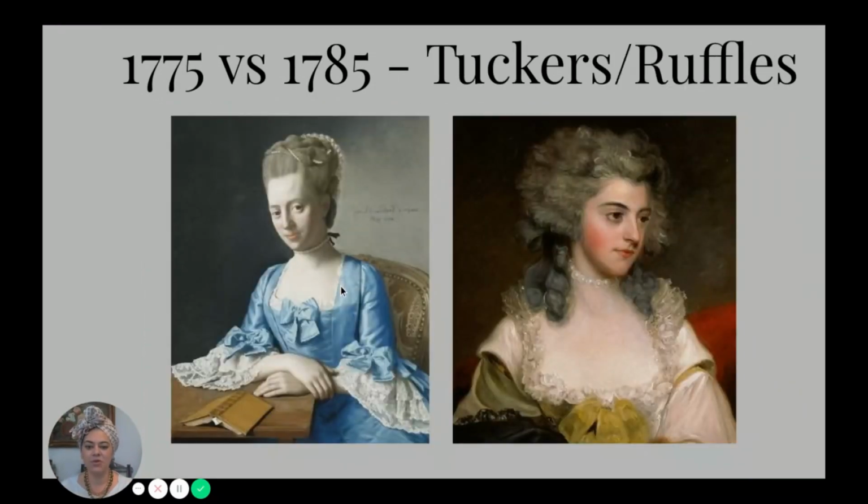You also see the same sort of rules happening with tuckers and ruffles. A tucker is the thing that fills in the bodice line of your dress in the 18th century. And we leave this element out of a lot of our costuming, but it's nearly universal in portraiture from this period. So even though it's simple and small, it's a really important element of getting the look right. And you have to make a good choice between what look that is, depending on 1775 versus 1785.